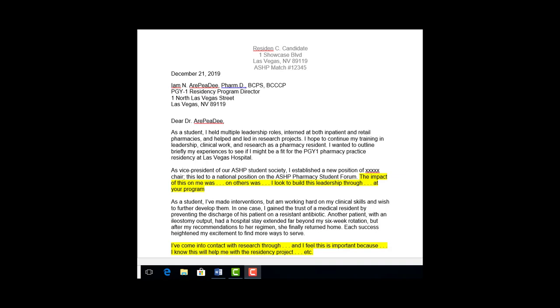Now we're going to see a little bit more about why you want to go to this rotation or this residency. I hope to continue my training in leadership, clinical work, and research as a pharmacy resident. You can see that they didn't pick all 5. They just said they want to be a leader, they want to work as a clinician, and they want to work in research. They didn't necessarily mention teaching or service right now, but that's good. They're just saying these are the 3 most important ones and probably are the most important ones at that residency site.